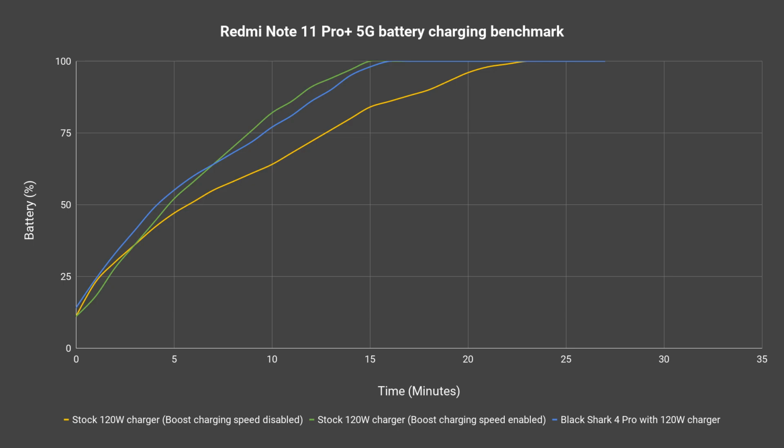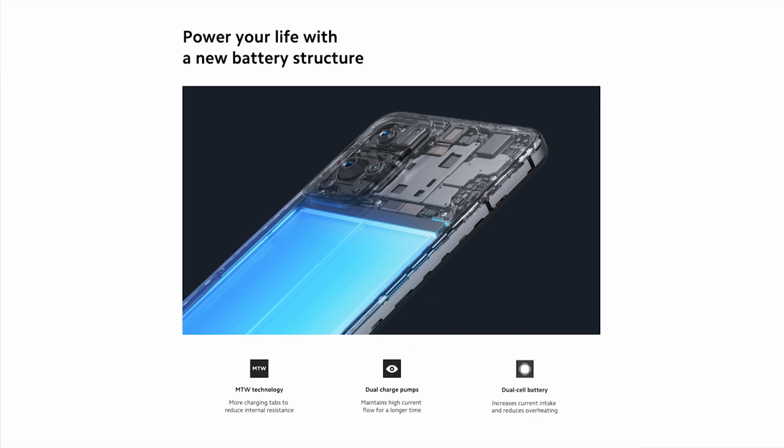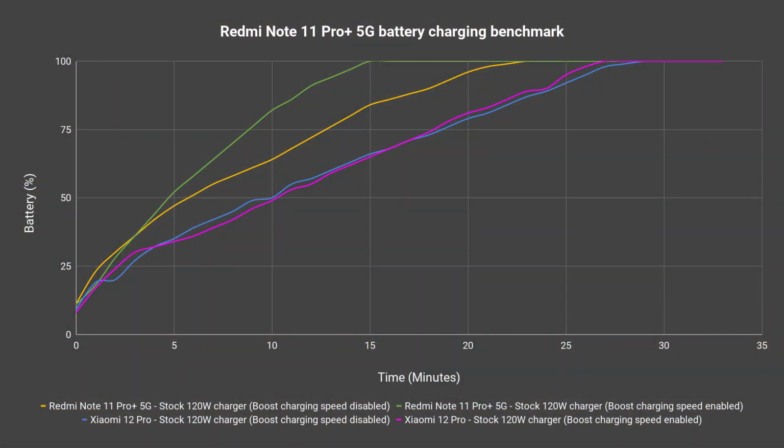Then I dug around and I found out that, hey, the Redmi Note 11 Pro Plus 5G uses a dual cell battery just like the Black Shark 4 Pro, and it also uses another technology called multiple tap winding, or MTW for short. It technically opens multiple channels into the battery so it can charge faster too. By combining these two technologies together, the Redmi Note 11 Pro Plus 5G can charge faster than even the recently announced flagship Xiaomi 12 Pro, which is advertised to have 120 watts charging as well. If you want to learn more about the Xiaomi 12 Pro's charger, then check it out at the top right corner there.